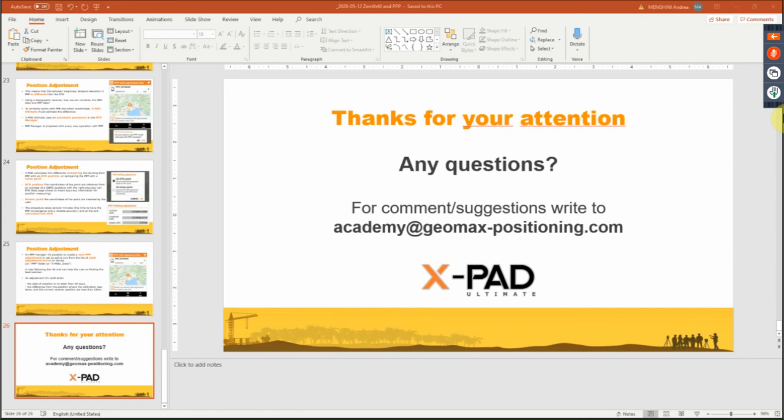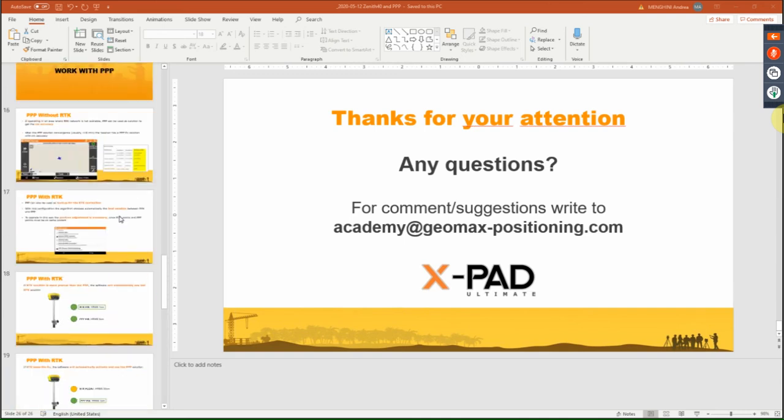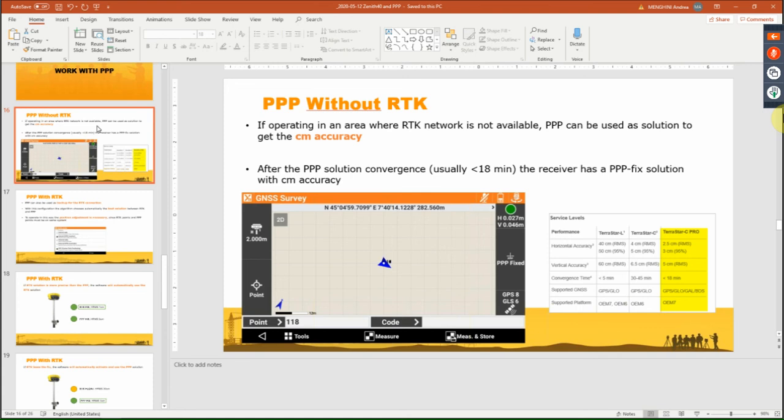Okay. So yes, another question: can we use another PPP solution provided by a third-party company? No, unfortunately, for our receiver, the Zenith40, we can only use the TerraStar C-PRO service. Unfortunately, the other services are not available. For the Zenith40 using Survey Ultimate, we can use only the TerraStar C-PRO service.